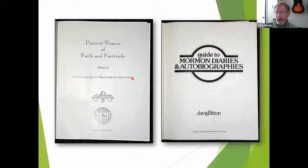There was a companion, Pioneer Women of Faith and Fortitude, that was published later on after Pioneers and Prominent Men. This is another one of women that have any biographical information that was collected as well. And then Guide to Mormon Diaries and Autobiographies. This is a guide to let you know if there's on record at BYU at least, any scanned diary or autobiographical information.